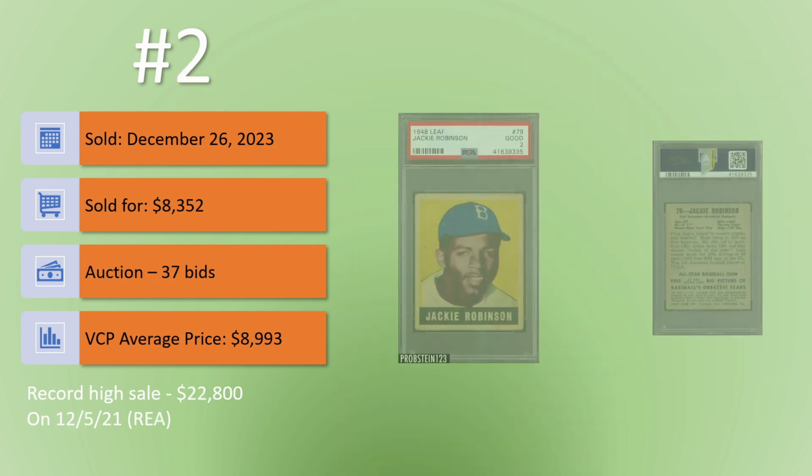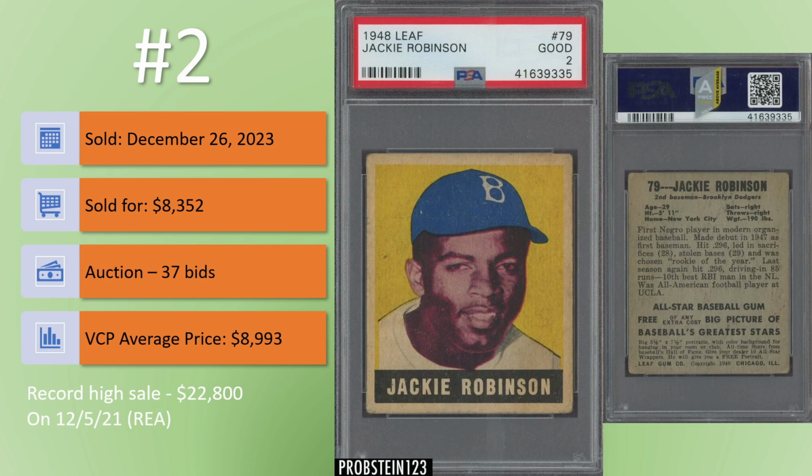At number 2, yes, another 1948 Leaf Jackie Robinson. Again, slightly better condition. This one's in a PSA 2. This one sold on December 26th for $8,352. It was an auction. There were 37 bids. This card is in VCP's database, and it is part of the current VCP average price calculation of $8,993. So the buyer did pretty good, about a $600 savings over the current VCP average price. The record high sale for a PSA 2 was $22,800 back in December of 2021 through REA.